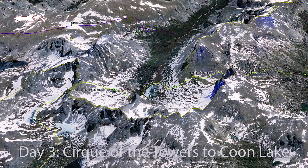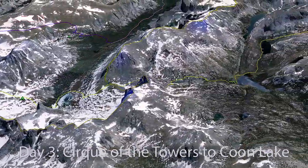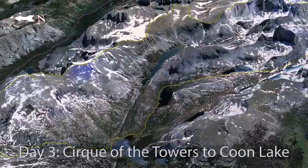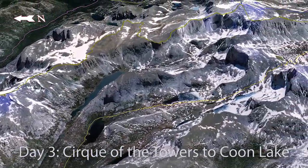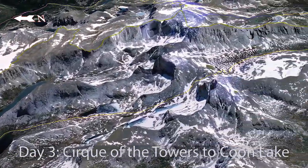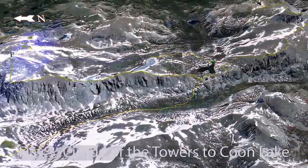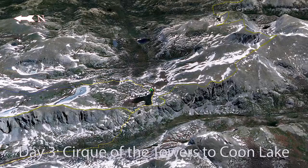Day three started with a descent to Lonesome Lake, followed by Jackass Pass, and then a big descent down to Big Sandy Lake, and then up past Clear Lake and Deep Lake to Temple Pass, and then down the Little Sandy Trail to the cross-country route that goes to Coon Lake.